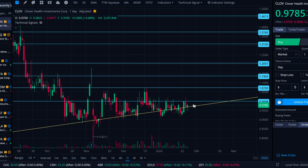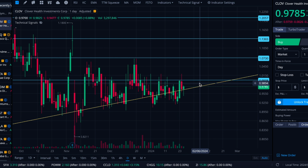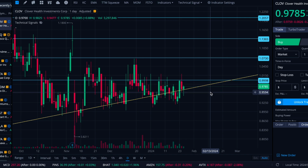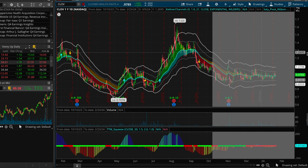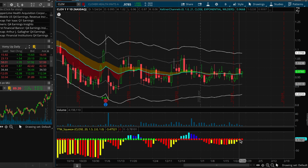So we'll see what it does, if it does much of anything, when that ascending triangle continues to take shape and that uptrend support meets that dollar resistance level. Now on the thinkorswim side of things, we see additional reasons for curiosity. We have this super long trigger on the TTM squeeze indicator. This is actually more interesting to me than anything else.